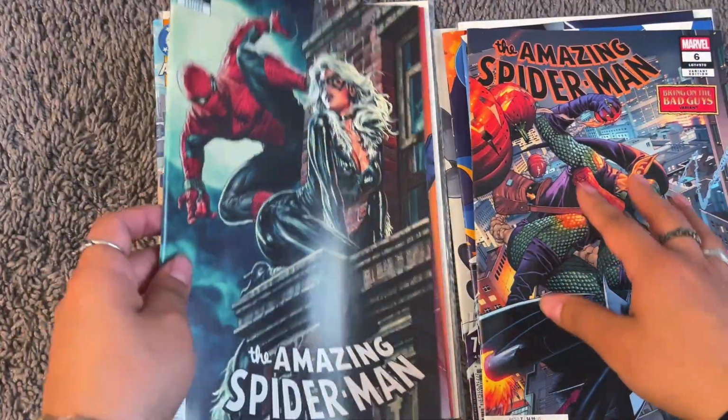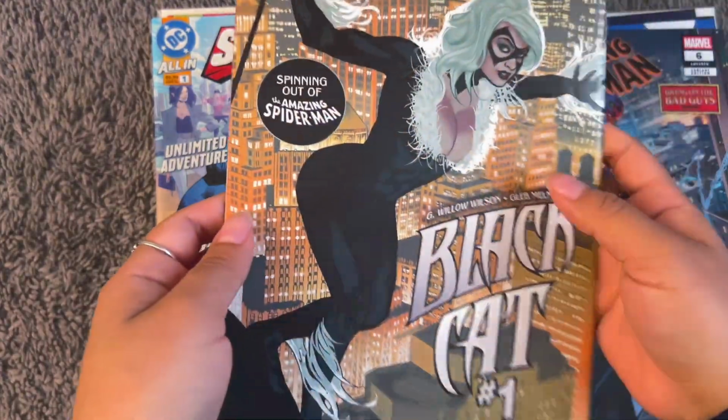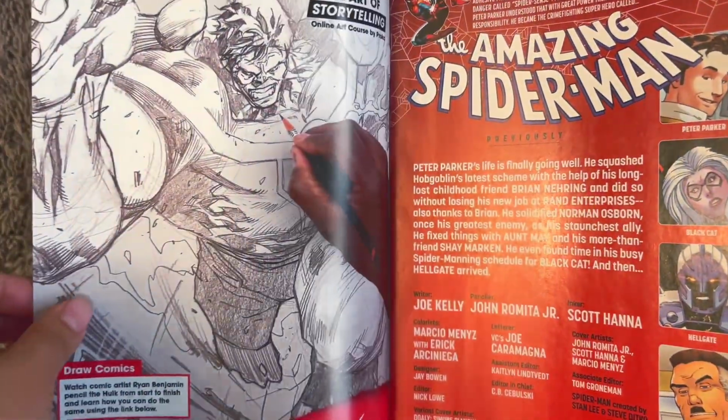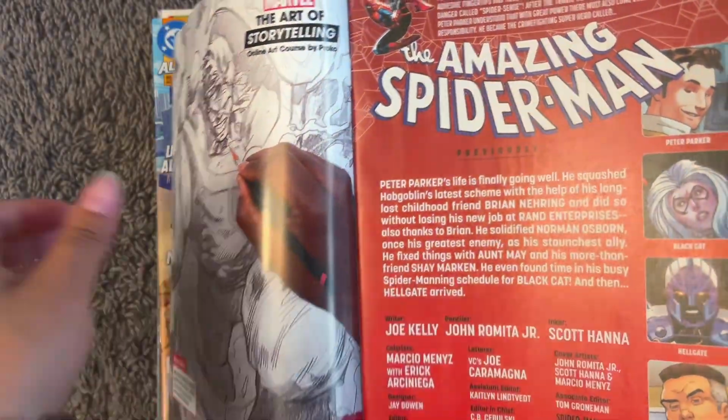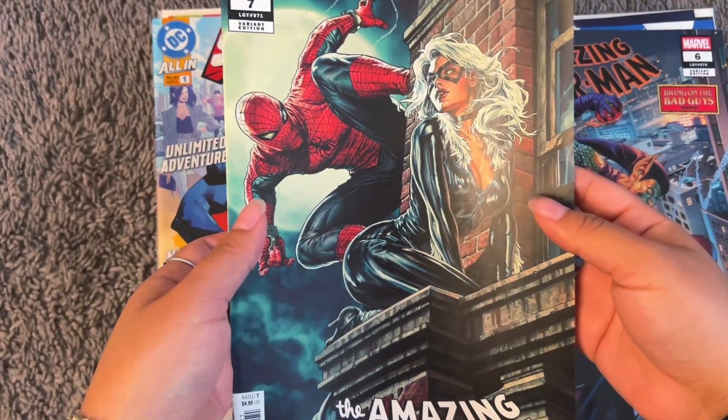And then we have issue 7. I really like this cover. There's not a lot of variant covers that I like, so for these upcoming issues. So looks like we have Black Cat in this one. I'm really excited. I really like the art for this one.